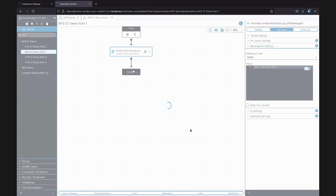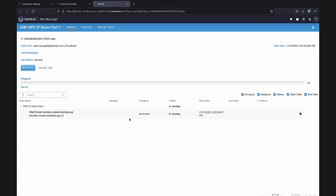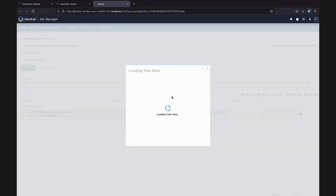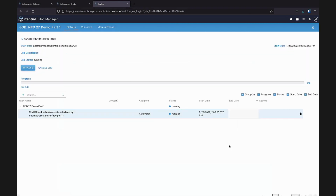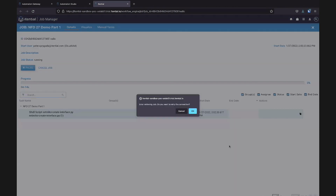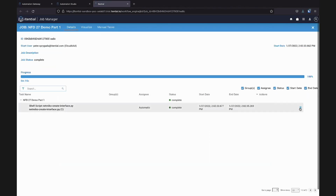So if I just go and run this very simple workflow and kick that workflow off, it's going to go ahead and run, and Platform will then reach out to Gateway. It will reach out to it with the right set of incoming information to pass into the script, as we can say here. Here's my loopback, my description, my IP. And as this goes off and it tells Gateway to go ahead and run the script at this point in the workflow, it will finish running, and what we will get back from that is the final script once it's completed. And here it is completed.